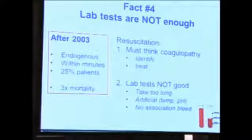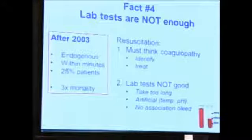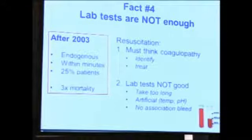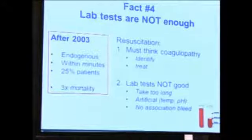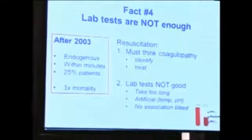Okay, so let's do blood work. We can do lab tests like INR and PTT. But we know that those lab tests are not good. They were never meant to be used in trauma. They take too long. They correct the temperature before doing those tests. And those tests have no correlation with bleeding. So they are not good.